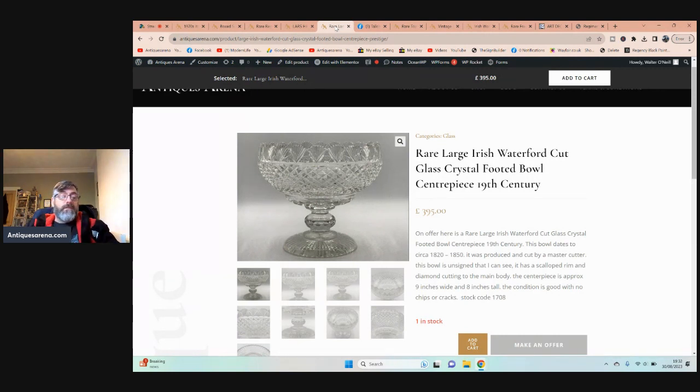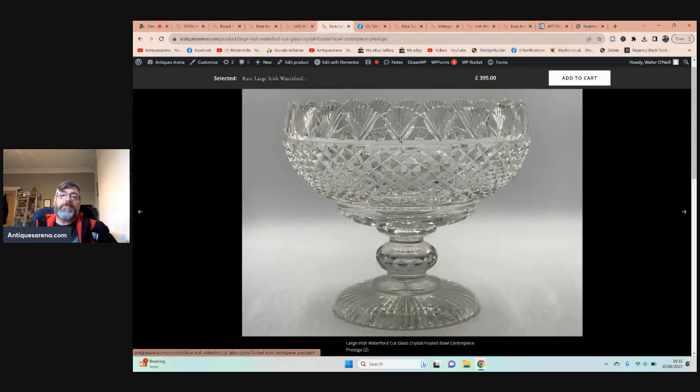So anyway, I turned around to Rob. I said, "Do you want to come for a walk? We'll have a look what we can find." I walk 10 steps, and I find this thing for a fiver. It is absolutely breathtakingly beautiful, and it's huge. It has a scalloped top, beautiful diamond cut in here, faceted, star cut pontil, everything. It is as good a quality as you want to find.